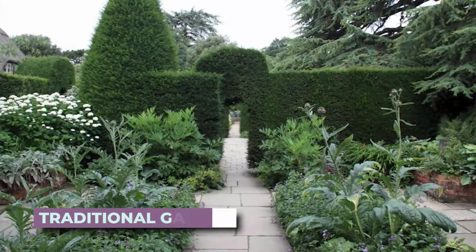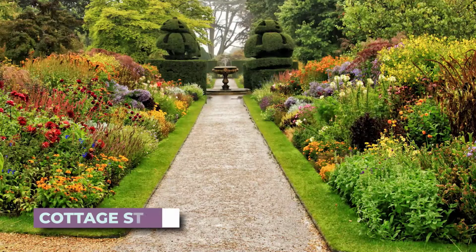But if you were to look at the design without any plants at all, you'd see those same lines that you'd see in traditional style. That's why it's pretty much the same style, but I feel like the plantings are very different, which is why I kind of classify them differently.